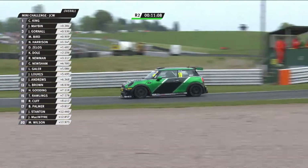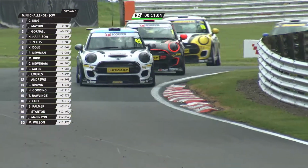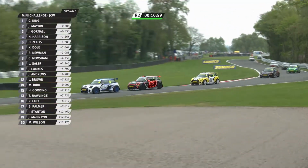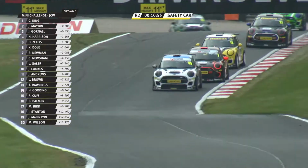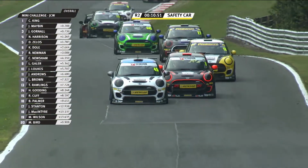Early podium contender, pulls off down at Knickerbrook, which is turning into a bit of a mini car park now, with 2 cars stuck down at that part of the circuit. One of them definitely out of danger, though, and that is the Max Bird car. It's down the escape road. It is unlikely to trigger a safety car. The same, unfortunately, cannot be said of George Collado's car, because the clerk of the course has taken the decision to bring the safety car out.